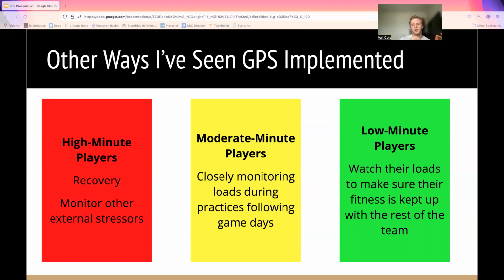It could be greens, like our go day, our high day, and so on and so forth. The most common way though that I've seen it is separating the high, moderate, and low minute players. I'll talk about this a little bit later, but discussing the difference between minute and load. If you were to interchange the word minute with load here, you might see some different things.